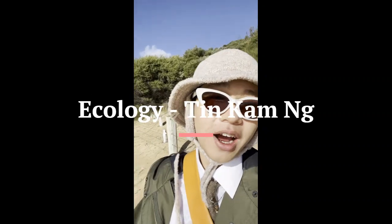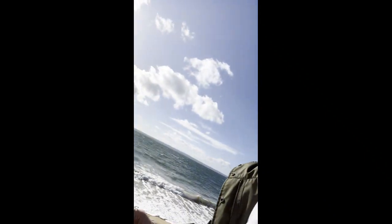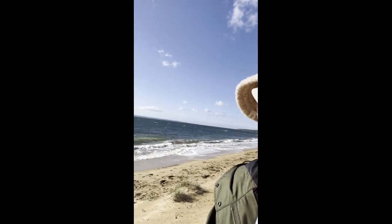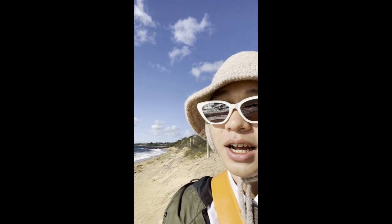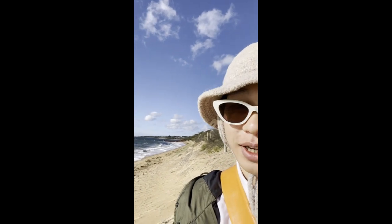So I'm now at the Phillip Island Red Rock Reserve, which is supposed to look like this. But unfortunately, I think it's because it's too windy and the waves are way too big, as you can see. So I cannot find any Eastern Curlew that is living here.